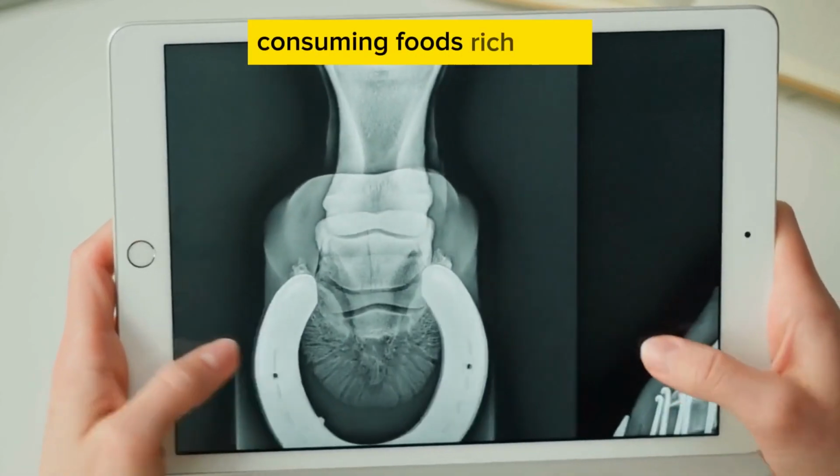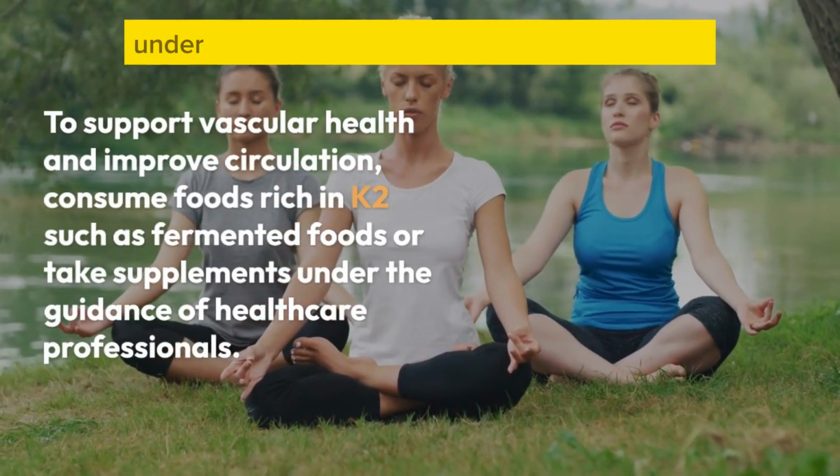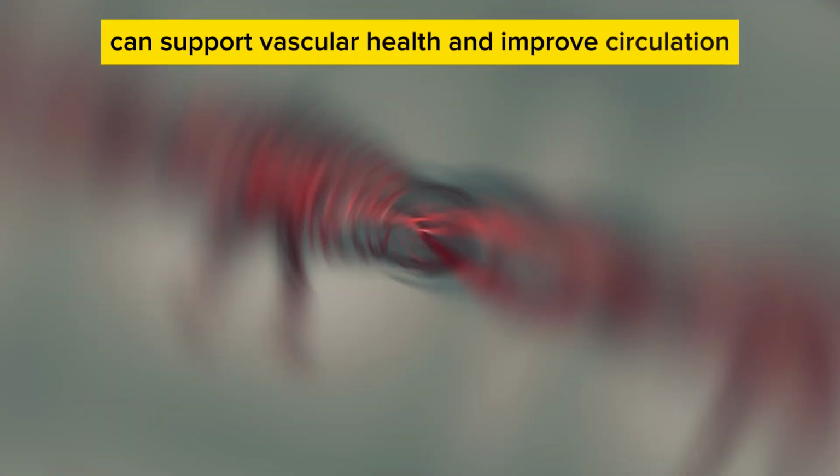Consuming foods rich in K2 such as fermented foods or taking supplements under the guidance of healthcare professionals can support vascular health and improve circulation.